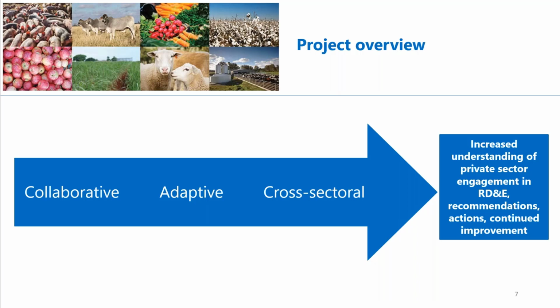The project was always intended and developed around a collaborative, adaptive and cross-sectoral approach, with the result an increased understanding of private sector engagement in RD&E as the target, along with developing some recommendations, actions, continued improvement. So I'm going to very briefly just show you the components of the project before we move to the next element of key findings.